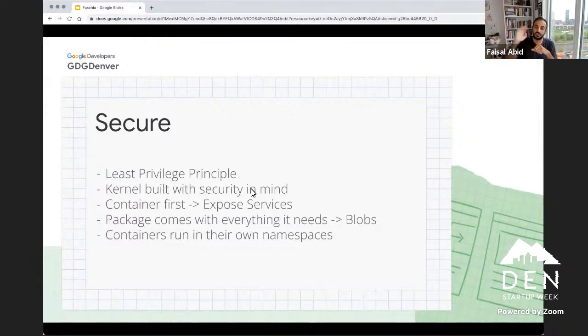The Fuschia kernel is called Zircon, and it's built with security in mind, and it's built to run on all sorts of surfaces. Low devices, as maybe 64 megabyte devices. Don't quote me on that. But then as big servers, Fuschia can run on that. There's no limitation there. And in fact, Fuschia is built as a real-time operating system.